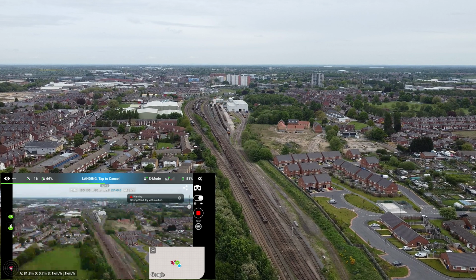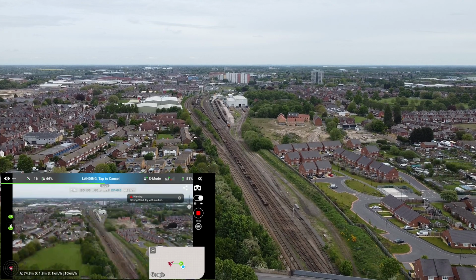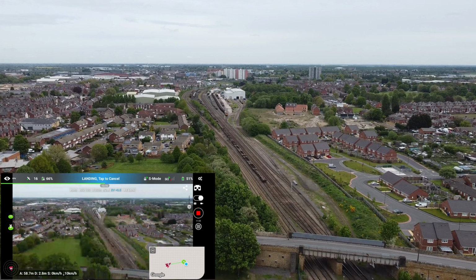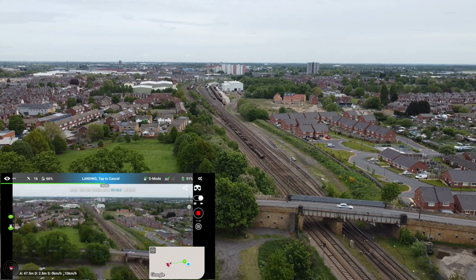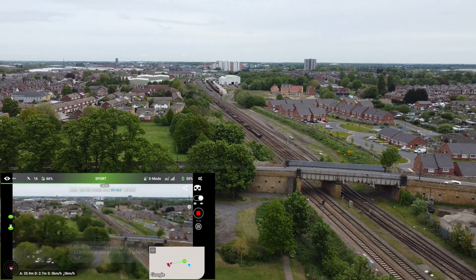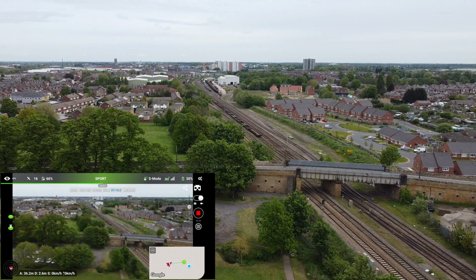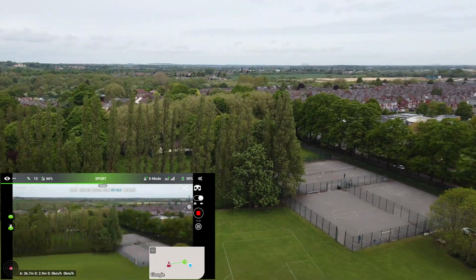So let's cancel, if we can cancel that. Yeah, cancel it, because it's going to try and land. Right, hang on, it's beeping. Could not access. Hang on, couldn't get out. Yes, cancel the landing. It doesn't want to cancel it, process has timed out. Right, anyway, it's fine now. It's cancelled it, I think. So let's see how we get on.